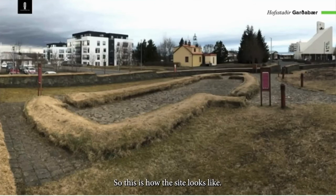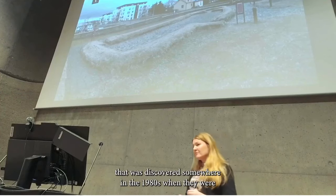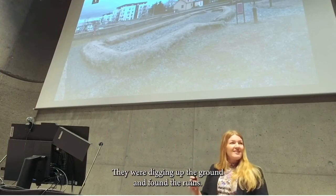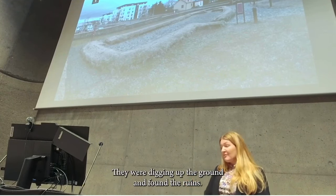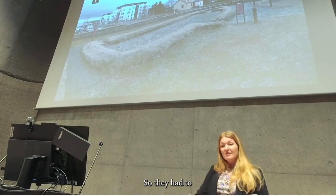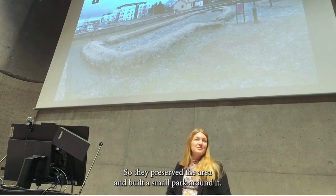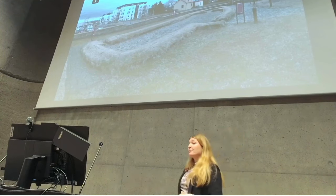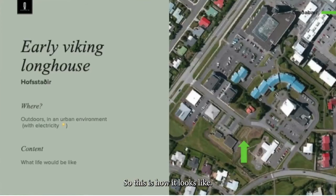So this is how the site looks like, or this photo is taken before we did the installation. It's the remains of an old Viking longhouse that was discovered somewhere in the 1980s, where they were actually building a kindergarten, and they were digging up the ground and found the ruins, so they had to change the design of it. So they preserved the area and built a small park around it. And so this is how it looks like.